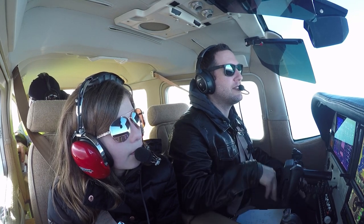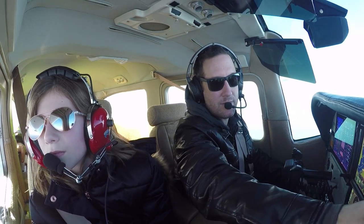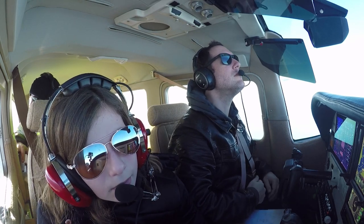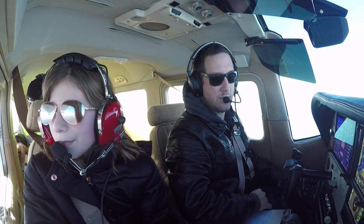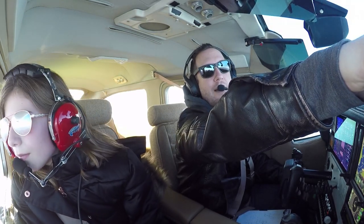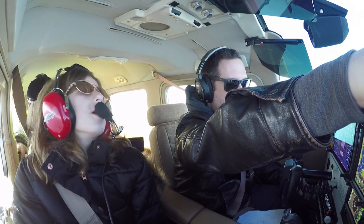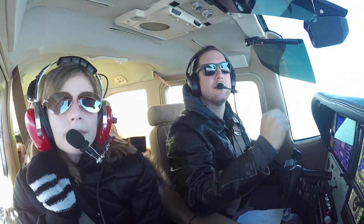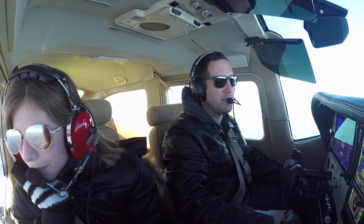So yep, there's the city over there. You can kind of see it. There's Cleveland Hopkins Airport, off to your 1 o'clock here, about 20 miles off there. Is that where you're going to land? No, we're going to be landing on the other side of Cleveland, on the east side, back where we took off.